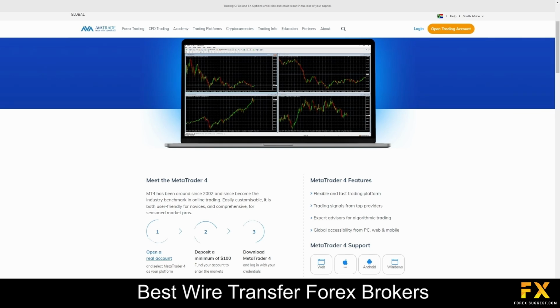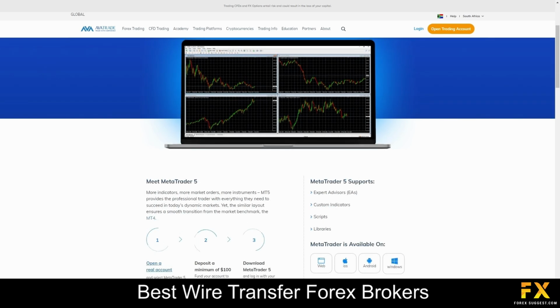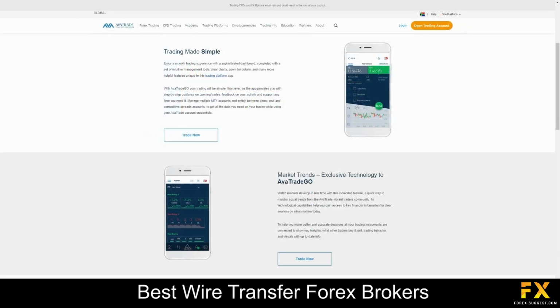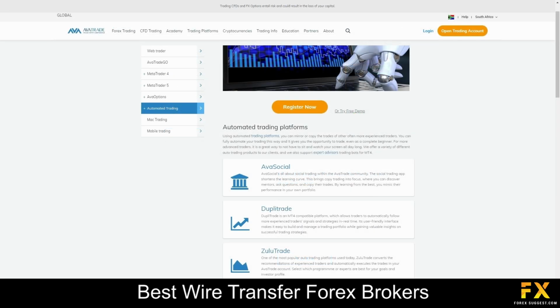Featured platforms are available on MetaTrader 4, MetaTrader 5, Avatrade Options, Avatrade's Web Trader, as well as automated trading through DupliTrade and ZuluTrade. With a selection of versatile and robust trading platforms, Avatrade empowers its users to trade with confidence.